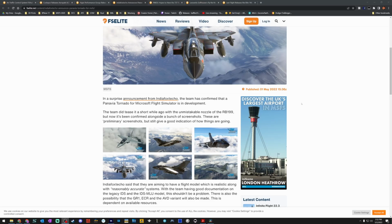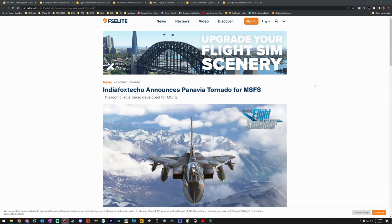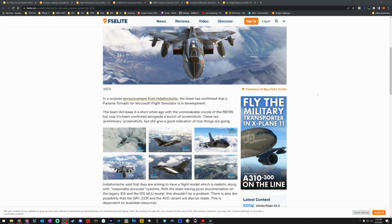Again, I don't think live fire needs to be included with it all. I don't think we need live fire in Microsoft Flight Simulator. Again, you have things like DCS World for that, but some way to do some sort of combat training, quote unquote, if you will, I think would definitely be a welcome join to the aircraft. So anyways, let's go ahead and move on to the next one. But again, India Fox Techo rolling out the British Tornado. Now, by the way, we also don't have any kind of release date or any further information other than the screenshots included, but it's coming.